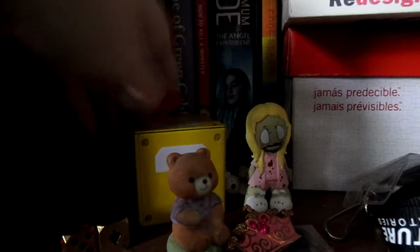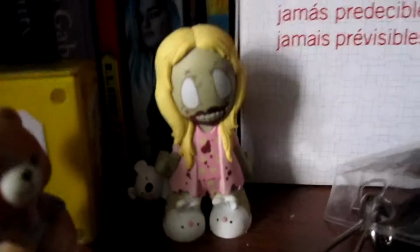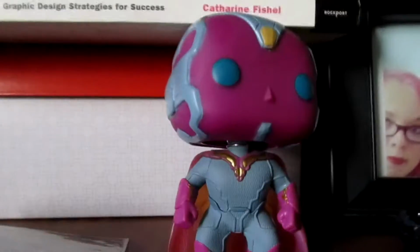I have a Mario question mark block. I have a little teddy bear from, I think, when I was a little kid. I have this little crown pin that I think I got at Disneyland one year. I have a little zombie vinyl figurine of the little girl from The Walking Dead that I got in my Loot Crate box one time. This is my old lantern that I don't use anymore. I have my little bobblehead Vision figurine that my friend got me for her birthday. And up here is a little bear keychain that I've had for years.